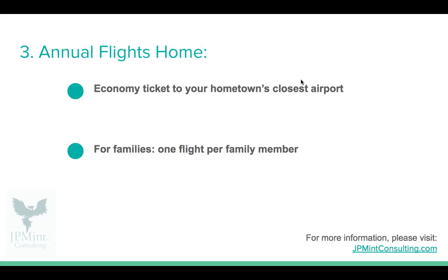The annual flight home is usually an economy ticket to your hometown's closest airport. So for that reason, I always suggest to my clients to pick their actual hometown. So for example, if they're from maybe 2 hours away from an airport, it's best to say you're 2 hours away from the airport, because then they might even get you home via transportation of some kind. And then for families as well, they often offer 1 flight per family member. So if you have a trailing spouse, if you have children, these are also included in the benefits.